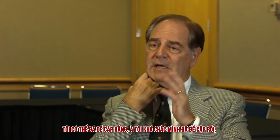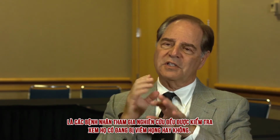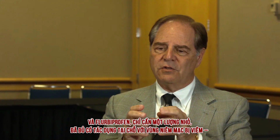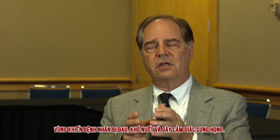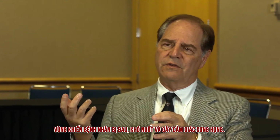And as I may have mentioned, and I'm not sure I did, these patients were all examined for evidence of pharyngeal inflammation. So the flurbiprofen, even in a low dose, is having a targeted effect on the inflamed mucosa that's causing the pain and the difficulty swallowing and the sense of swelling. So that's why it makes a lot of sense to deliver it that way.